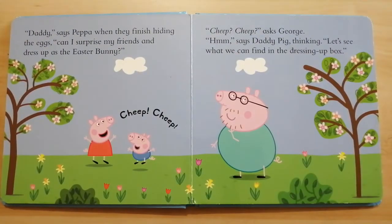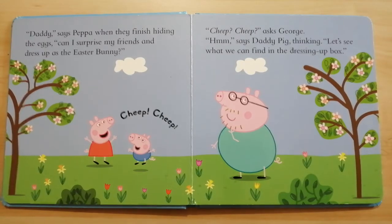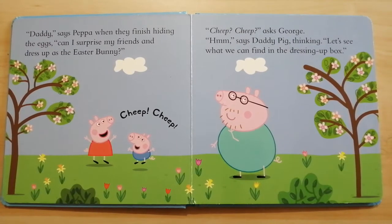"Daddy," says Peppa when they finish hiding the eggs, "can I surprise my friends and dress up as the Easter Bunny?" "Cheep, cheep," asks George. Says Daddy Pig, thinking, "Let's see what we can find in the dressing up box."